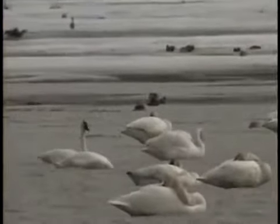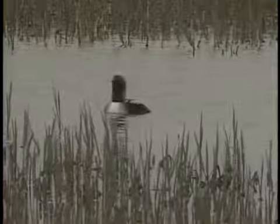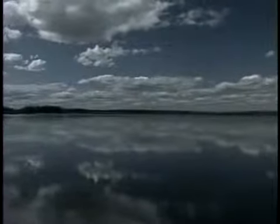And the ducks are not alone. Many other waterfowl and water birds also breed here, including swans, geese, loons, and grebes. The Yukon Flats provides vital habitat for these birds.